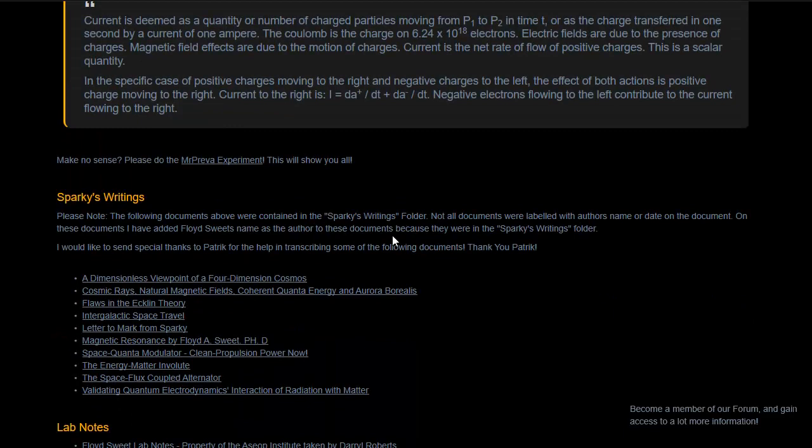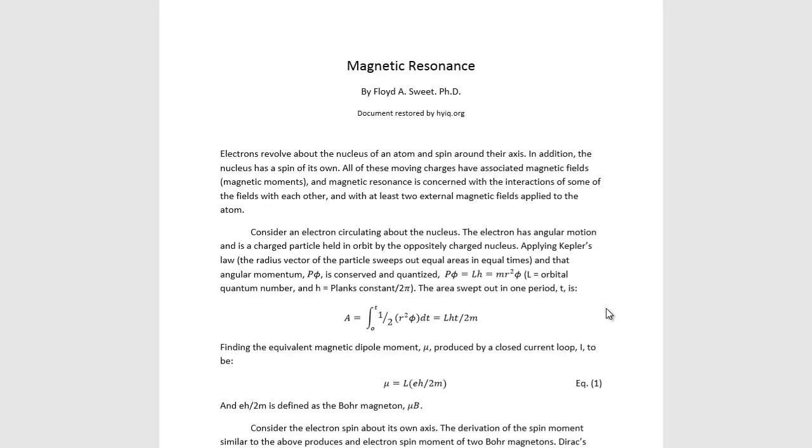Now, this information was given to me anonymously by a very kind person, so I want to throw a thanks out to that person. The information was contained in this document, Magnetic Resonance by Floyd A. Sweet. It's interesting to note that magnetic resonance is a term that Don Smith used, and various other places have used as well. Magnetic resonance refers to the actual electrons being in resonance within the wire itself.